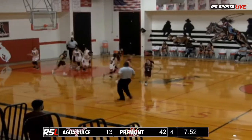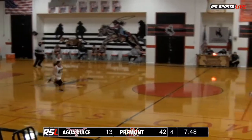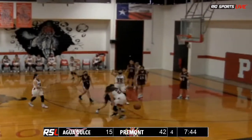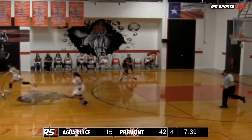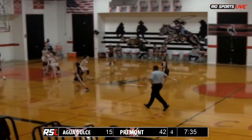Back here, Agua Dulce connects on a jump shot. They get on the board first here to start the fourth quarter. They get a steal. So you think you can get some momentum going here. They trail by 27 here on the road.